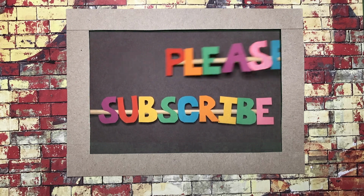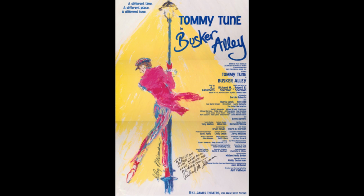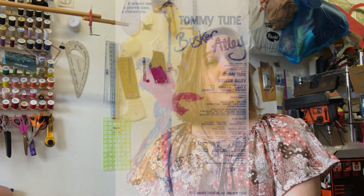When I was a little kid, my parents took me to see a production of a touring show that was bound for Broadway, but never ended up going to Broadway, called Busker Alley. I'm a tap dancer, and it was a big deal because Tommy Tune was starring in this show. And the music was amazing, the dance was amazing, but something surprised us.